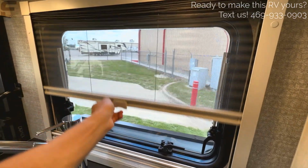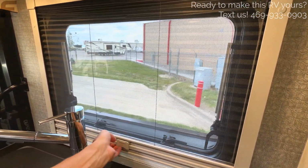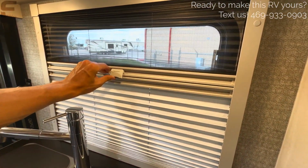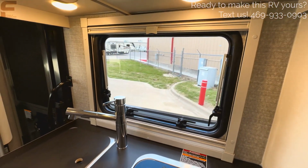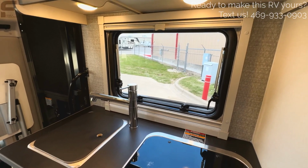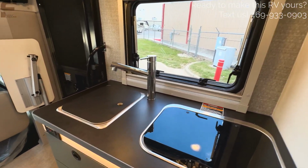And a bug screen that comes down, plus these can connect, and you can move them up together, or you can move them independently. That is so nice. Yeah, that's something we see in high-end teardrop trailers too, like the new camps. Storage all through this space.